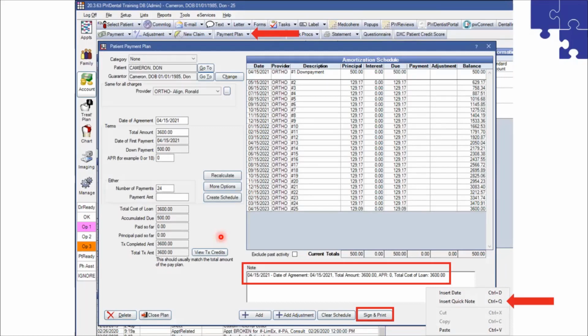I've seen offices just do a generic payment plan that's not linked up to any specific procedures. It's just bringing down a balance. But I think it is useful to instead link up the actual treatment that's getting paid for by this payment plan. So use this button here, and we have some tutorials on how to do that.